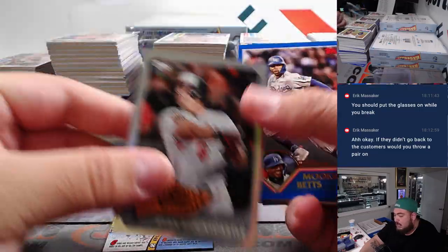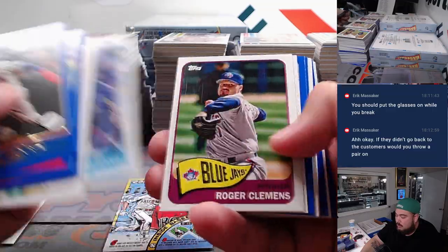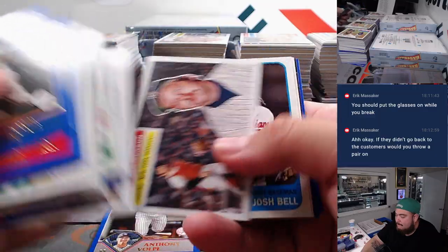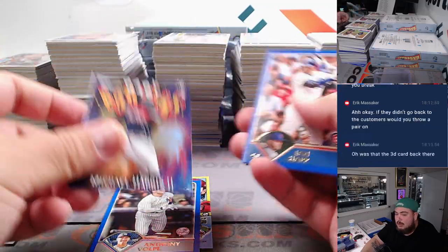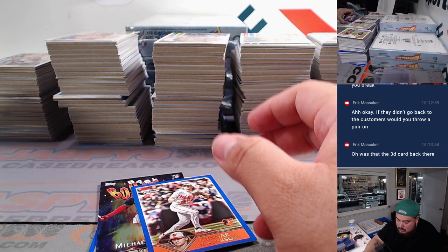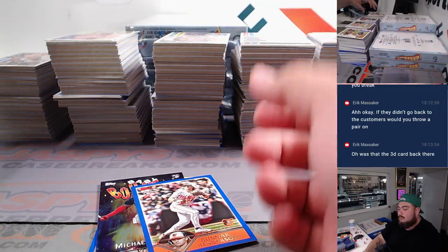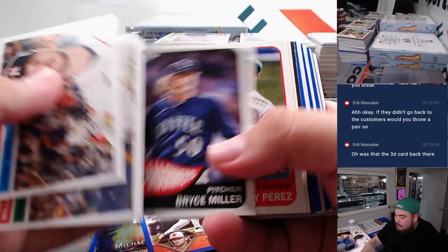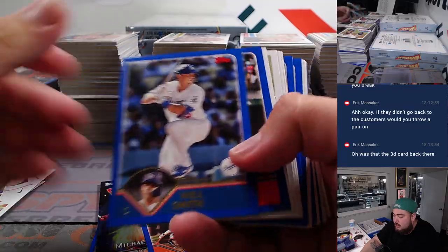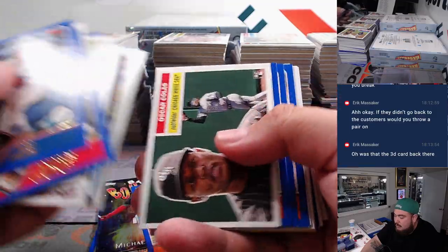Right, Mountcastle foil there to $199. Wolfie. Baby Boomers, Michael Harris. Gunnar Henderson. Pool holes? No, I don't think so. I think these are just different years of Topps designs. You'll see it when it's a 3D card.